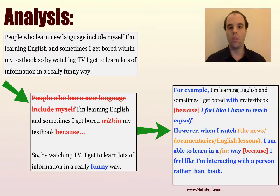Why are you bored? So, the first thing I want to do is set up a template. Let's look at the bottom corner here. For example, "I'm learning English and sometimes I get bored." Okay, so I'm keeping the same language and the same answer. I'm not changing anything. We're going to correct the grammar. "Bored with my textbook." Now, at this point, whenever you make a statement, you have to say why.